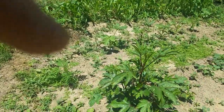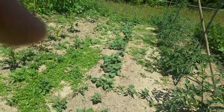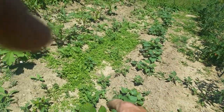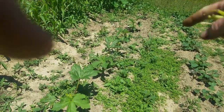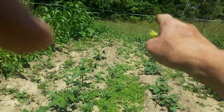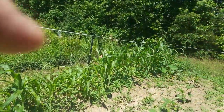I need to hoe, but I have a row of sweet potatoes down through there, a row of okra. I have a long pod okra and Star of David okra. Then I have glass gem corn up there.